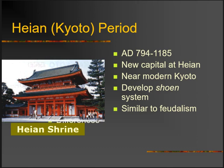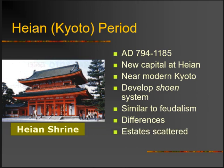Well, anyway, what are some of the differences? I suppose one would be the estates are more scattered than, say, in Europe because of the islands, the nature of the islands and the mountains. And I suppose the second thing would be a big part of the feudal system in Europe is serfdom. I don't know if we've talked about serfdom. I guess maybe we did.